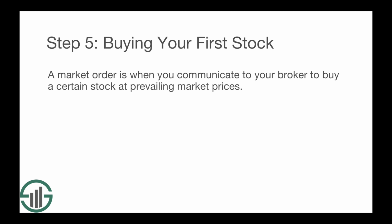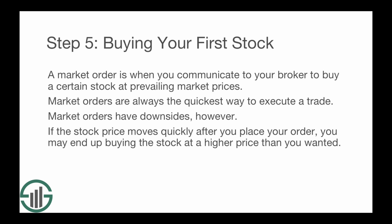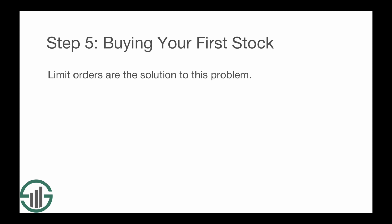A market order is when you communicate to your broker to buy a certain stock at prevailing market prices. Market orders are always the quickest way to execute a trade. Market orders have downsides, however. If the stock price moves quickly after you place your order, you may end up buying the stock at a higher price than you wanted. Limit orders are the solution to this problem.